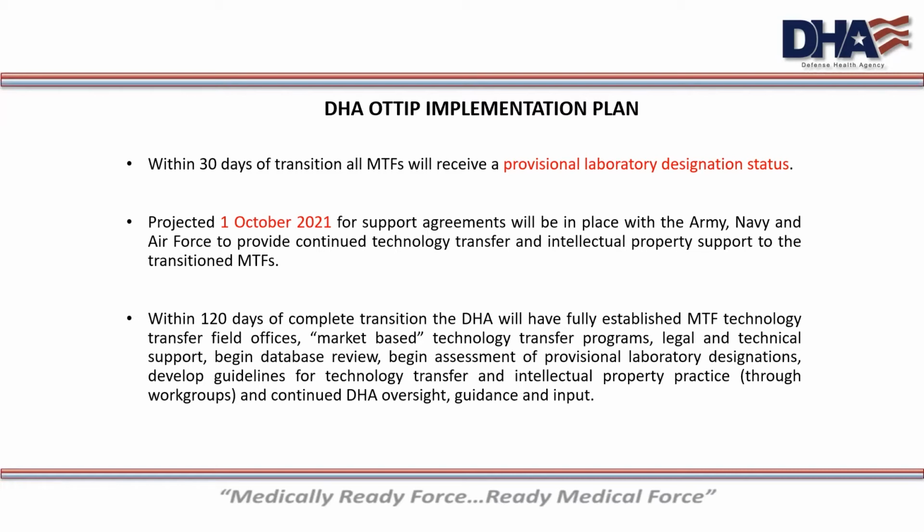So within 30 days of transition of the MTFs, what we will be doing is providing provisional laboratory designation status under the DHA for those laboratories that are already practicing technology transfer. Now, the Army is set up a little bit differently than the Navy and the Air Force, but our intent is to have a seamless transition without any gaps, and we are in the process of making that aspect happen.